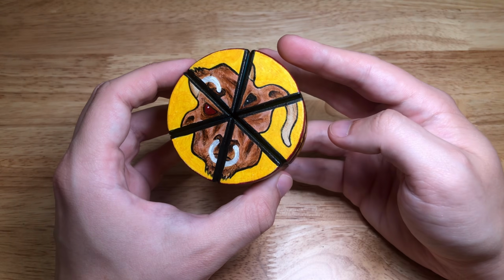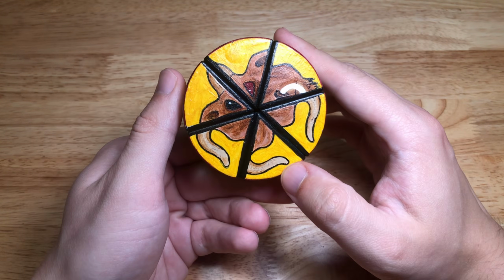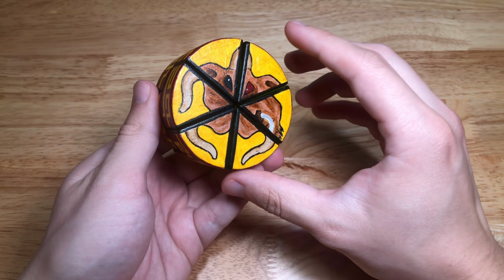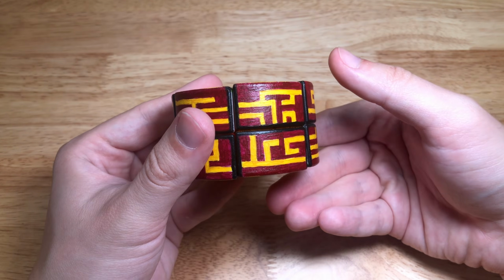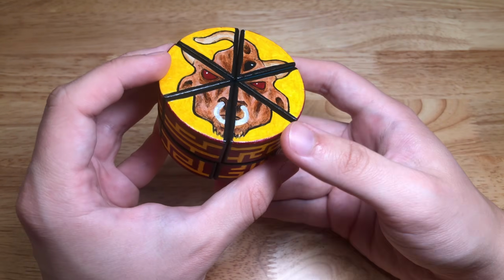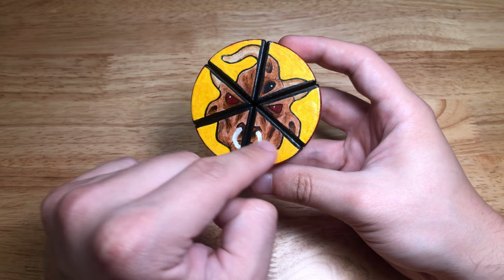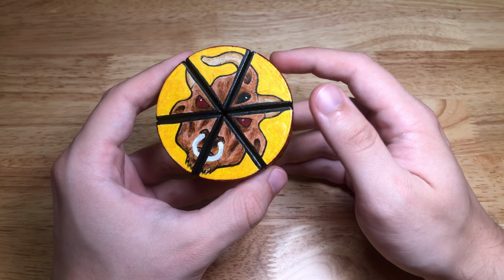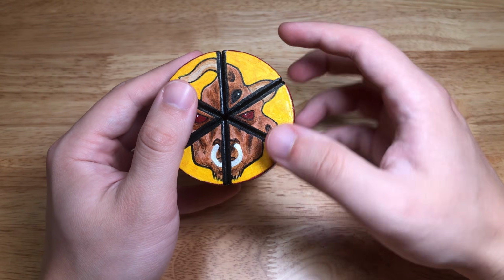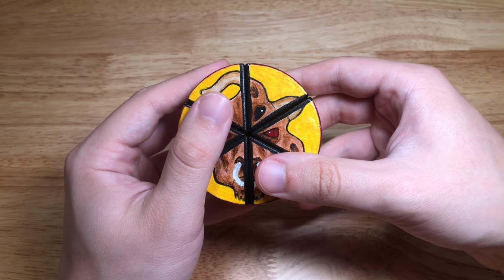Okay, and up next, let's try and get the other eye in place. It's right there, the red eye. And this also lines up, so I think at the very least these 4 pieces are good now. So all we have to do is get the 2 horns. So let's bring these 2 pieces down and then find the horn that goes right next to them.